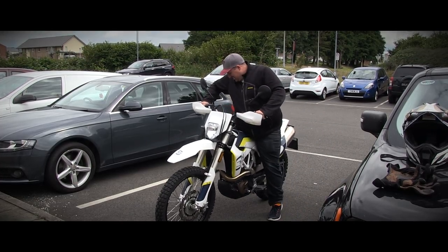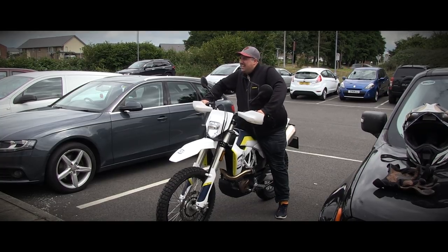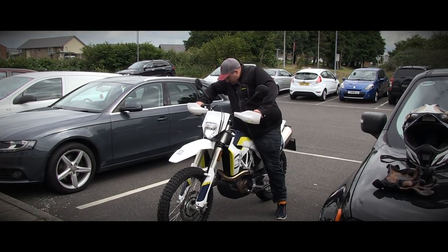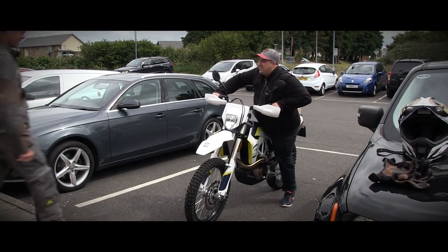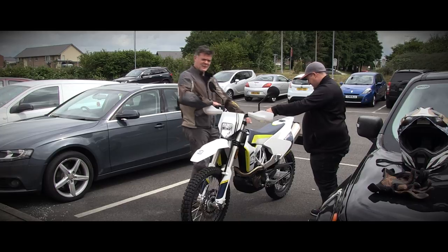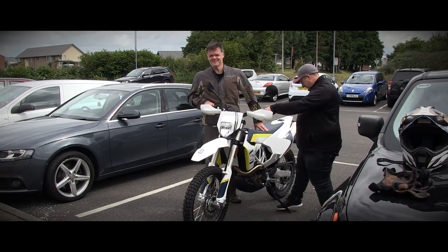If I put my weight on it, I can get there. You go. The peg, but then to put the foot down on this side, I'm going to need to do a shuffle. Yeah, I'll leave this one to you. So there you go, a bike for tall people.